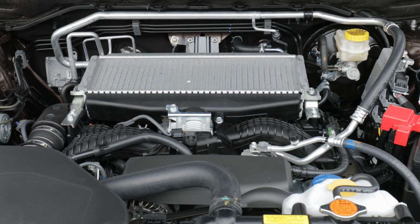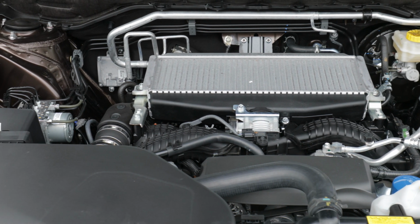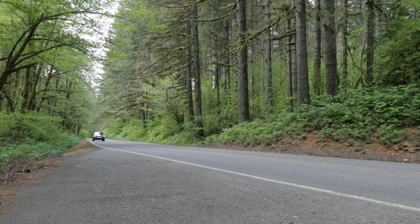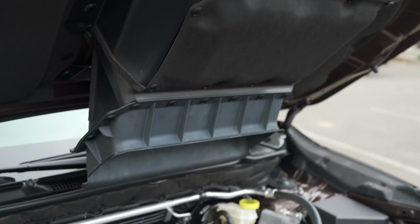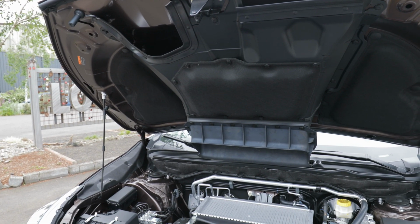Like most new engine designs, the FA24 uses direct injection to improve efficiency. And because the turbo is a twin-scroll unit, dreaded turbo lag should be a non-issue. The top-mounted intercooler is fed through ducting that takes in air from the front grille. This removes Subaru's traditional yet aerodynamically inefficient hood scoop.